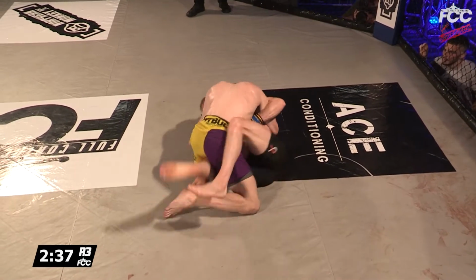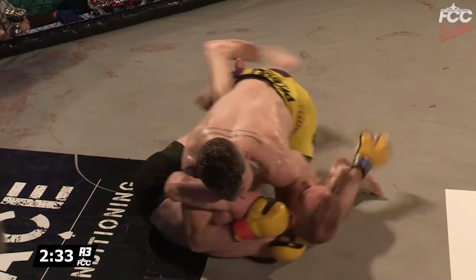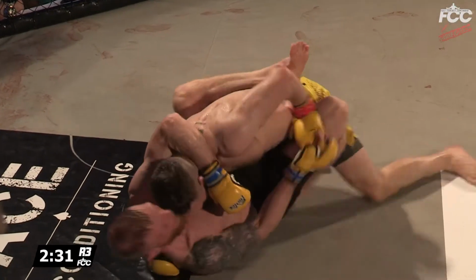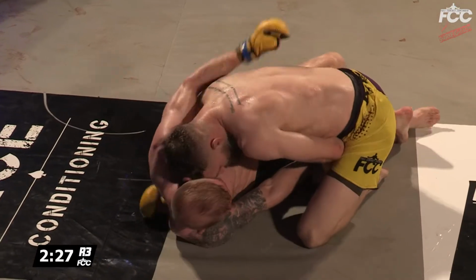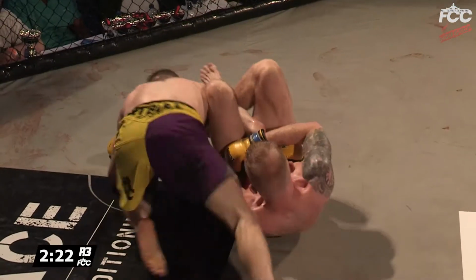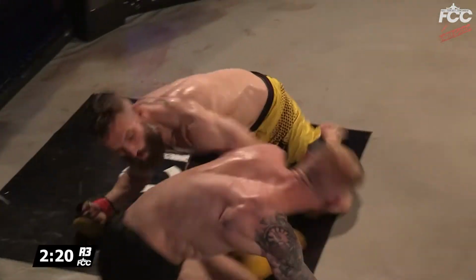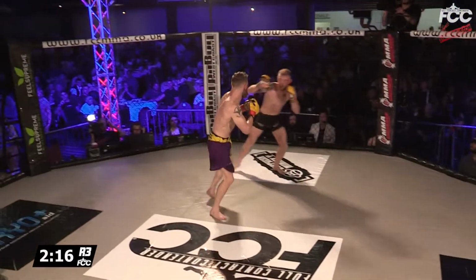Well, this is the thing we haven't seen thus far in this contest, Harry, and that's Jay Reilly in the top position. So let's see what the man from Four Corners can do on the top. We've talked about that gym having a number of guys with very unorthodox submission arsenals. Let's see what Jay Reilly's got to offer. Oh, omoplata. Oh, they're back up. Very slick. Firing off big shots.